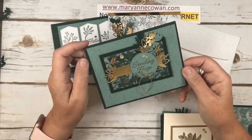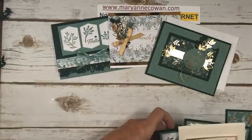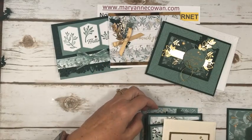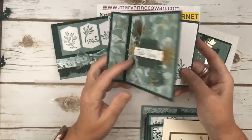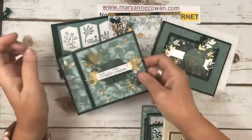I was a little obsessed with the die. So there's that one using the die, and then I guess that's the only one. One of the ones in the class uses the die. Then one Friday we did this book fold. A different sheet of the paper with a few more gold elements.